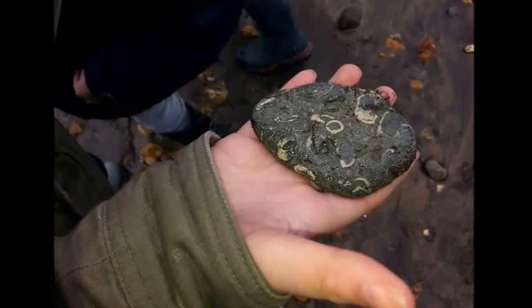What-ho? It's ever so windy here. We've already spotted some fossilised things. We're looking for some more. Ideally, what are we looking for? What do you want to find? Something over a million years old.